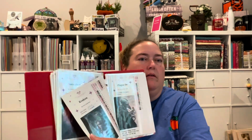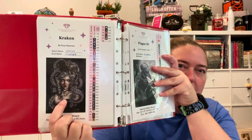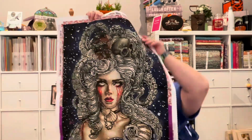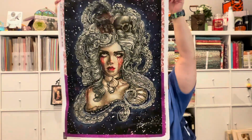So, I put my little notebook. This is also where I keep my diamond paintings when I start those. And speaking of, I got a finish on her on 8/10. And then I started him. He's amazing. But I'll show you her because she's sitting right here. So there she is in all her glory.